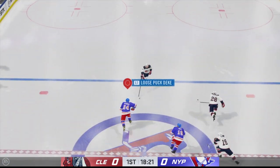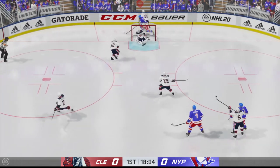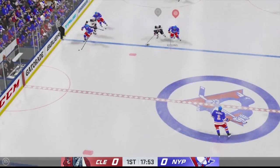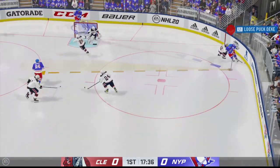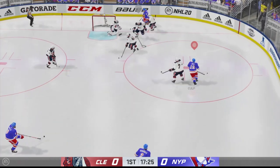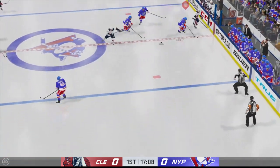Handles the puck. Moves the puck inside the offensive zone. Cleveland's got the puck in the defensive end. Nice pass. New York's got possession at center. Here's the pass. Scrum along the boards as they battle for the puck. The Indians have it against the wall. Quick pass to Wagner. And now he moves it to Unger. Grabbed along the boards by Unger.